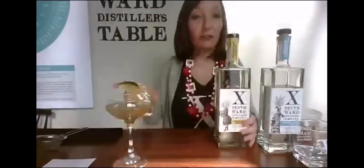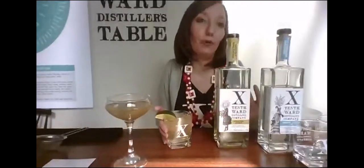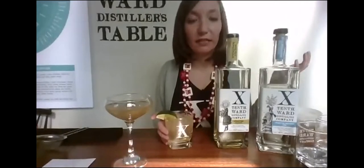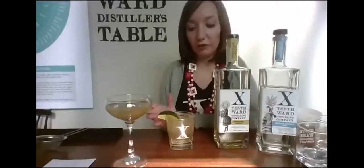Great. And what spirit was the one you used in the mule? That was our springtime liqueur. So this is what I like to call the springtime mule. It's just going to be a lot more fun than your average mule that has vodka in it, but almost any spirit goes well with ginger beer. So you could do a gin mule, you could do a whiskey mule, which is what they call a Kentucky mule. I think it's a super versatile mixer.